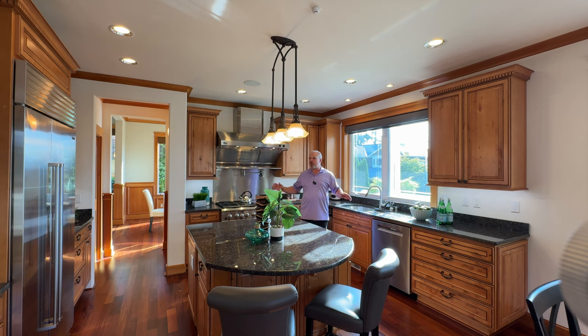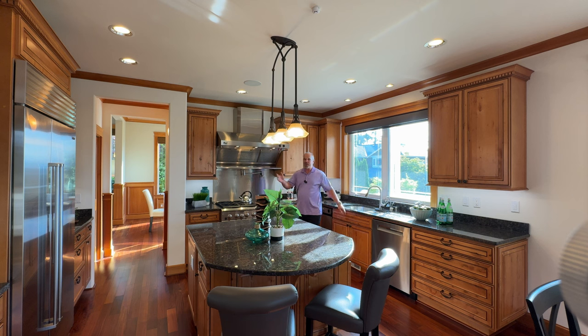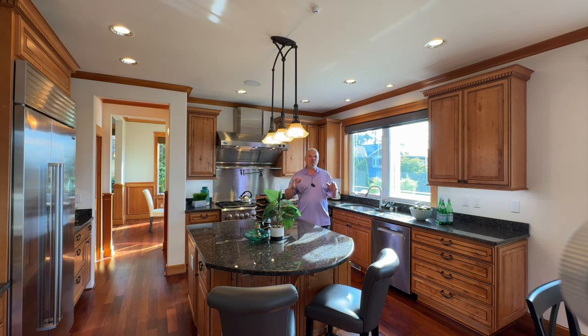Check out this beautiful kitchen, gorgeous cabinetry, granite countertops, big stainless steel range, sub-zero refrigerator. This home has got some fabulous features, and I know you're gonna love it.